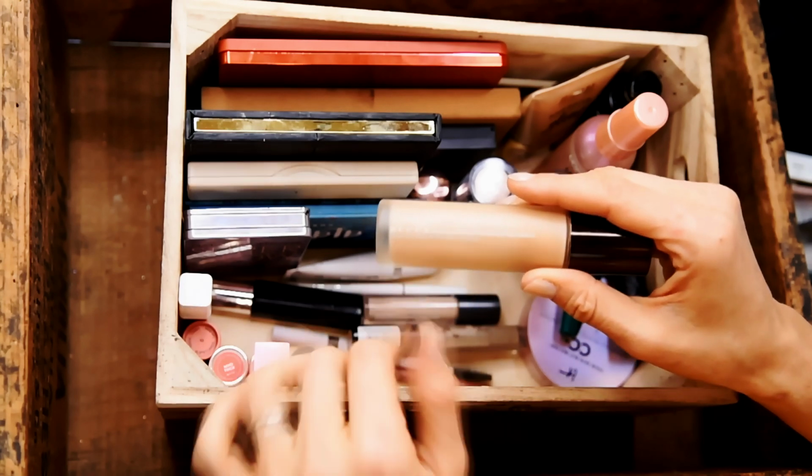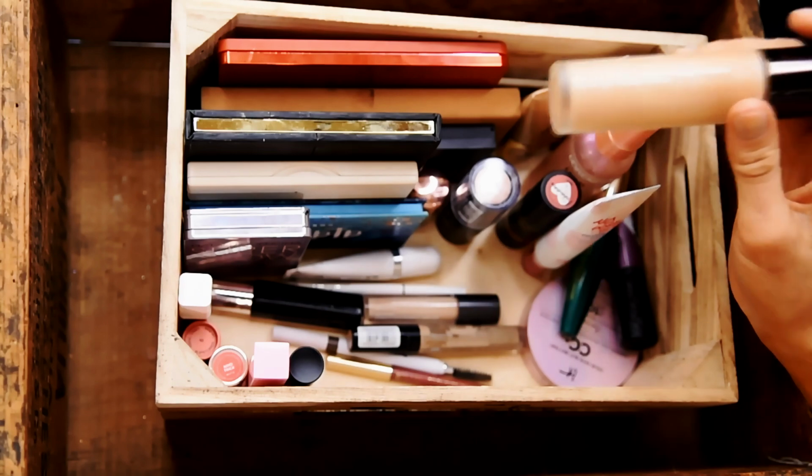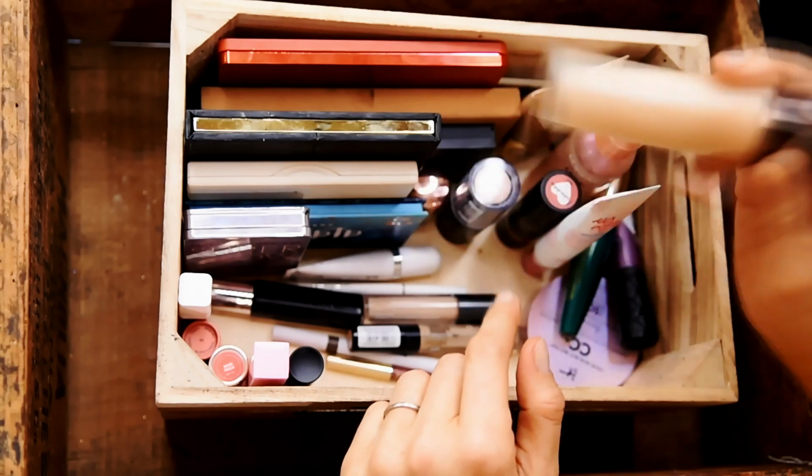I am wearing it today, and so far I really like the way this appears and feels on my skin. It is a very hydrating finish kind of foundation. It reminds me a little bit of the Flower Beauty Light Illusion foundation.